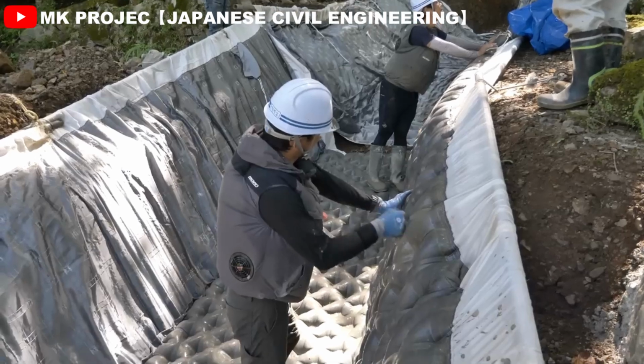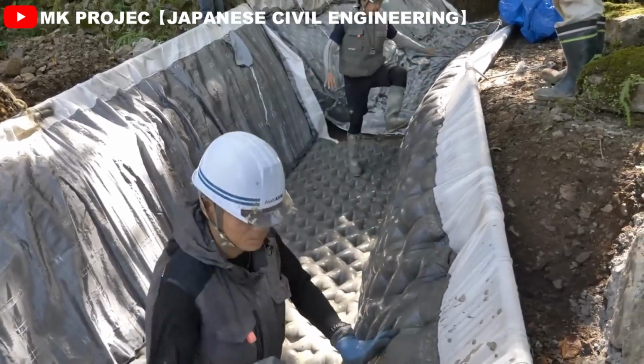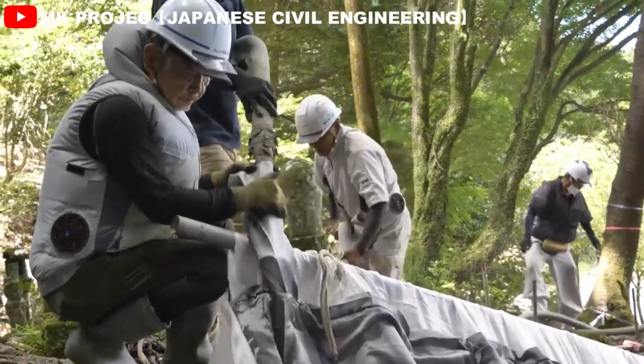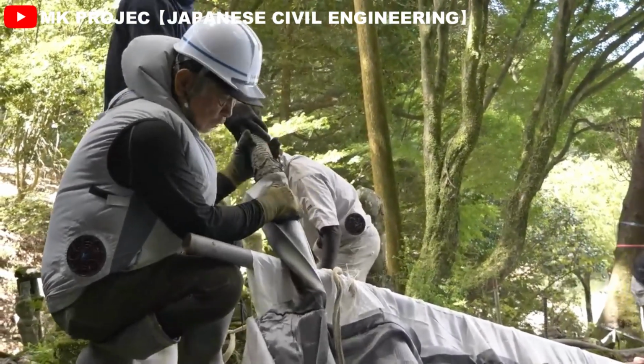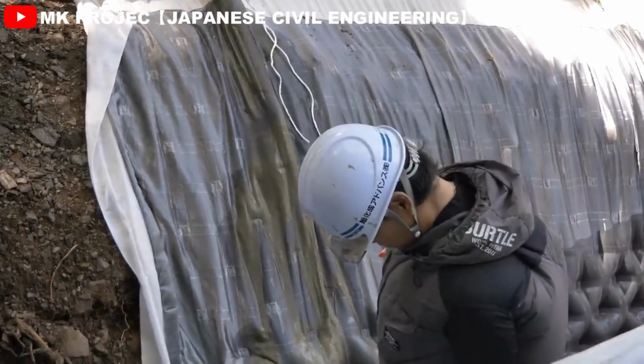Oh, and the team isn't just battling concrete. They're battling the heat too. Luckily, they've got state-of-the-art jackets with built-in, battery-powered fans to stay cool. Who knew construction could look this futuristic?